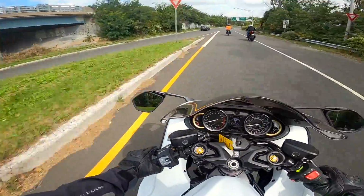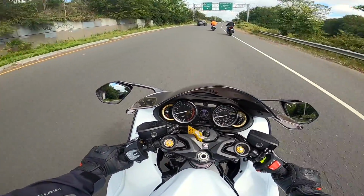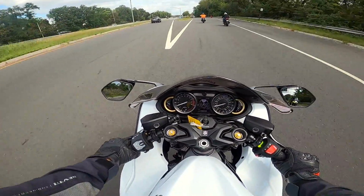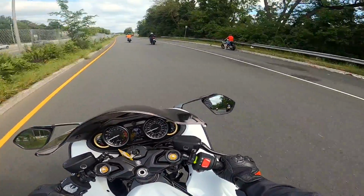It sounds crazy, but just the thrill of riding this bike, the power and the handling alone, beats any type of adventure sport touring bike, at least for me. This thing is really fun to ride.